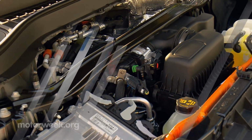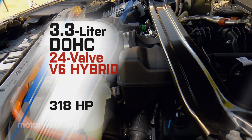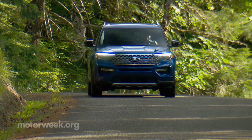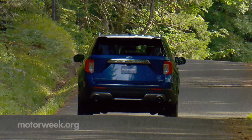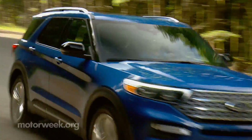It pairs a naturally aspirated 3.3-liter V6 with a single small electric motor mounted between the engine and the 10-speed automatic transmission. Don't expect huge gains in fuel economy, as it's more about helping the engine do more with less and pushing potential range to 500 miles between fill-ups. Output is a combined 318 horsepower.